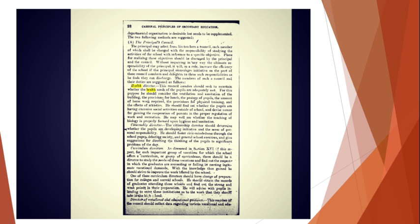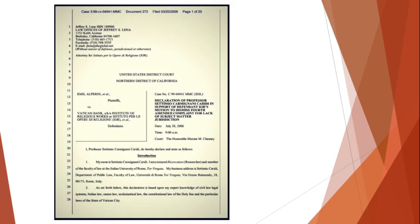Citizenship Director. The citizenship director should determine whether the pupils are developing initiative and the sense of personal responsibility. He should foster civic-mindedness through the school paper, debating society, and general school exercises, and give suggestions for directing the thinking of the pupils to significant problems of the day.